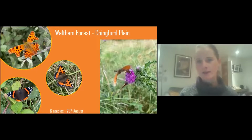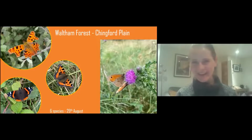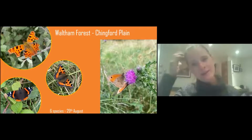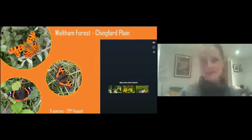Wow. Inelegant, but quite lovely to see the meadow browns interaction. That was purely by chance. I was just filming with my phone, filming the one that happened to be feeding, and then unbeknownst to me, incoming came from the background. So it was a really nice interaction. Lovely.